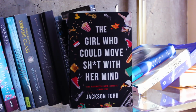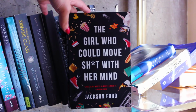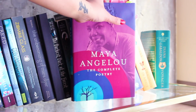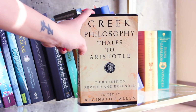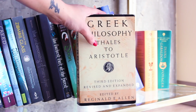A Girl Who Can Move Sh*t with Her Mind by Jackson Ford. This book was hilarious, and it's just a very realistic version of what it would be like to have telekinetic powers. Then I have my Maya Angelou poetry collection, which is very loved. I often go back and read this quite a bit. Greek philosophy book. I should actually put this on my other shelf with my other nonfiction books, but yes, it is down here for now.